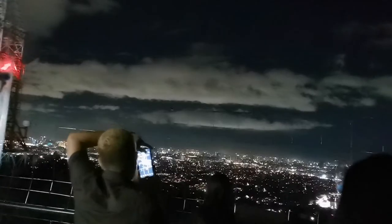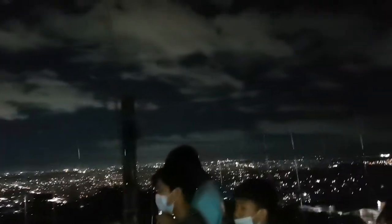One of the best times to be on the 360 view deck is when the sun is rising or setting. Since panggabi na kami, ito na lang makita namin. The lights and the night view of Antipolo.